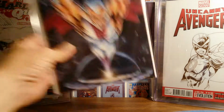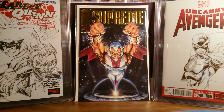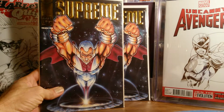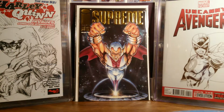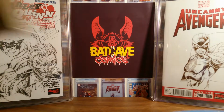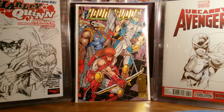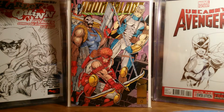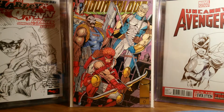The next one is Supreme #1 Gold Edition. And then I actually found another one of those, so, might as well pick up an extra. Then, Youngblood #0 Gold Edition. Rob Liefeld book, of course. His art is pretty much self-explanatory. You can definitely tell when it's him.